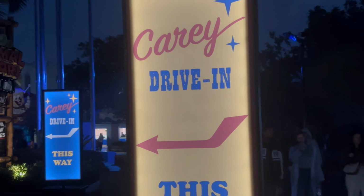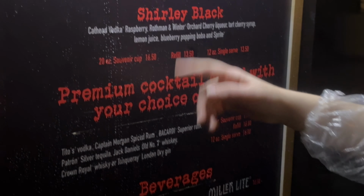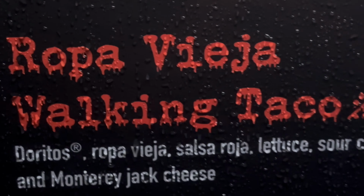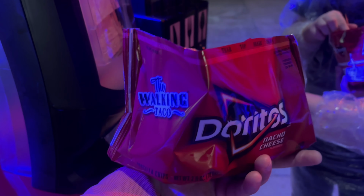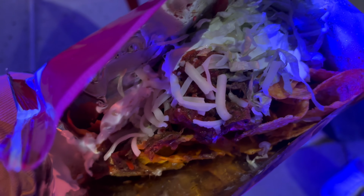For dinner, we're going to have the Carrie's Drive-In. This one. Let's have the walking tacos. Yeah, those are the beverages. Let's just check the other side. There you go. Ropa Vieja walking taco. Let's eat it. And this is it. The Ropa Vieja walking tacos: Ropa Vieja, Doritos, salsa. I can't wait to dive into this.